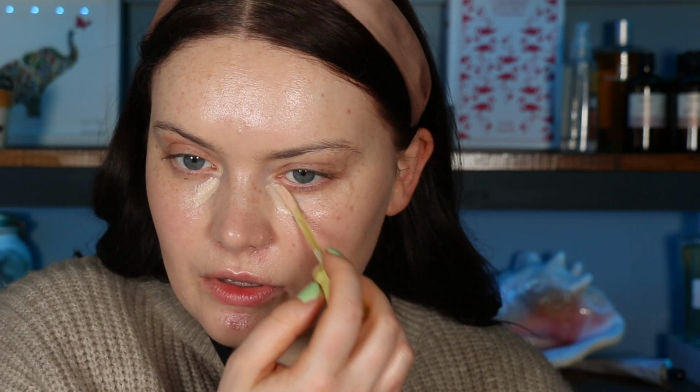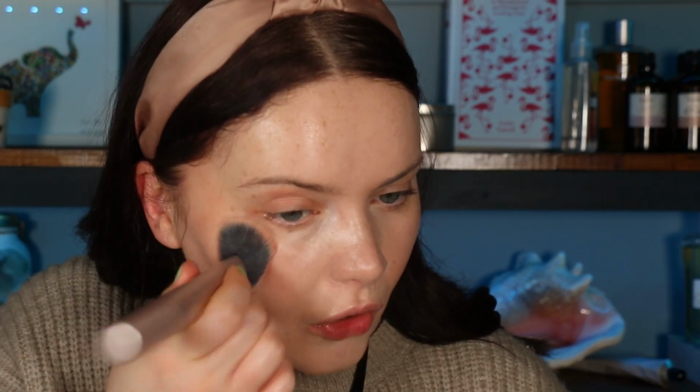I'm going to go in with concealer. This is the Kosas one. Okay, next I'll go in with my blusher. This is the Honest Beauty in Coral Peach. Okay, so that is the base done.